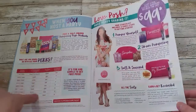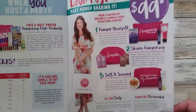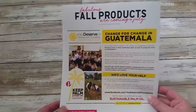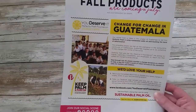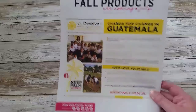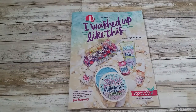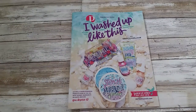and you'd like to grab this awesome $99 kit that's worth over $200. And the back of this talks about Perfectly Posh's You Deserve It foundation, which is really, really cool that the company gives back. It's a great, fun company to work for, and we have a seasonal catalog like this, switching every season. The summer one is about half sold out. So I'm really excited to see what they have for us in the fall.